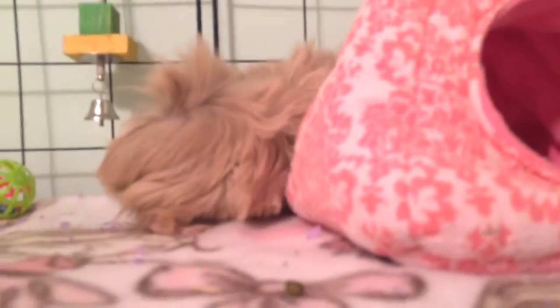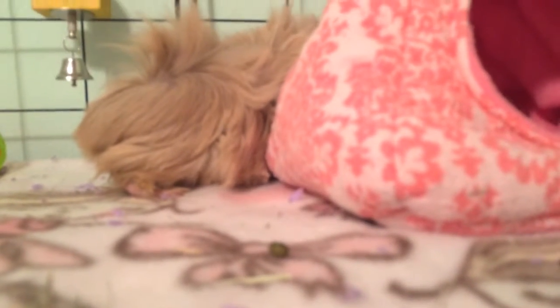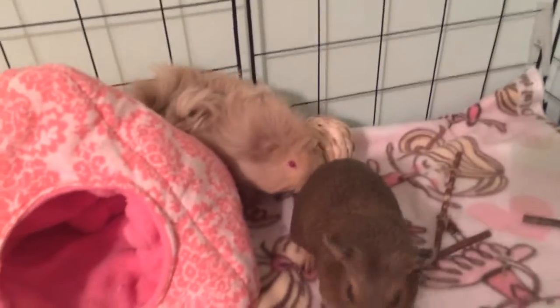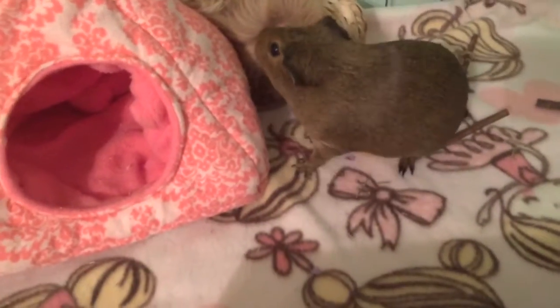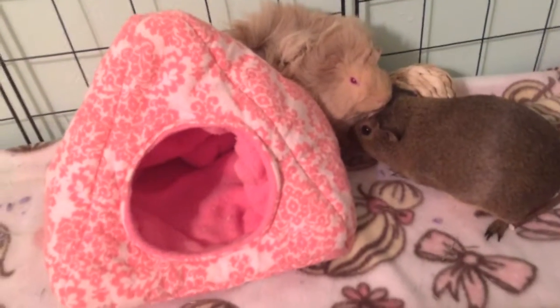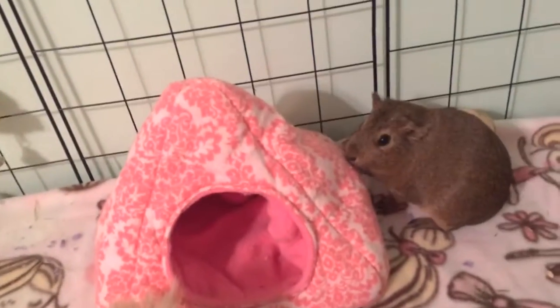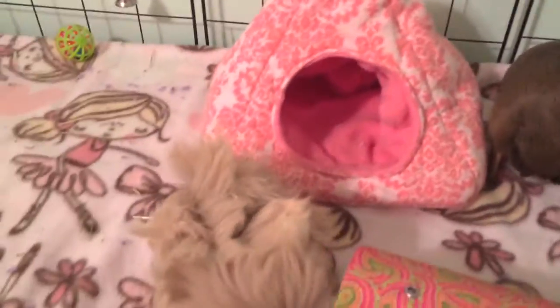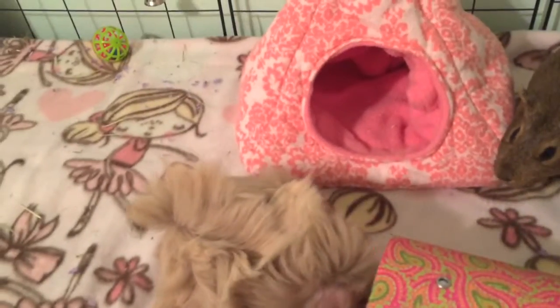But you don't have to have all those different nice hideys and stuff. You just have to have safe hideys, safe cozies, safe toys. And so what if you only have two different cage setups for when you clean and stuff? Who cares? As long as your guinea pigs are happy and like it, and as long as you're taking proper care and cleaning them, that's all that really matters.